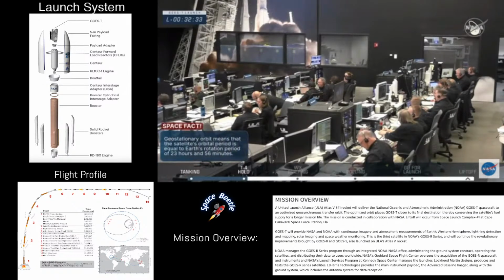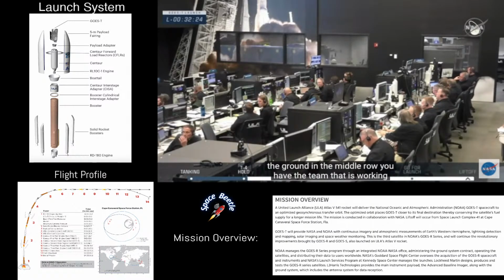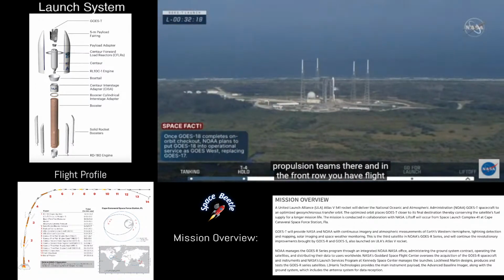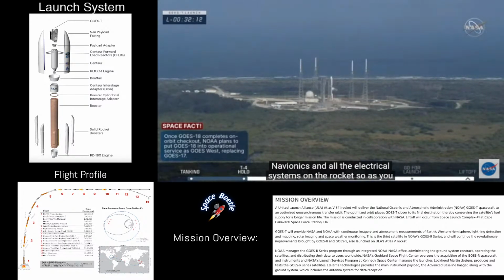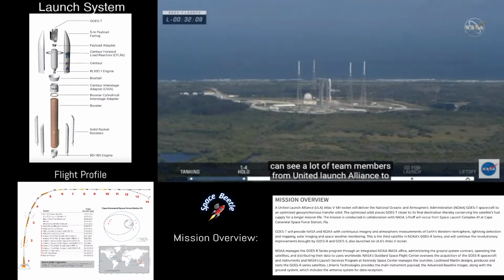In the middle row, you have the team that is working both the first stage booster and the second stage Centaur propulsion teams there. And in the front row, you have flight control and electrical systems that are monitoring the guidance, nav, avionics, and all the electrical systems on the rocket. So as you can see, a lot of team members from United Launch Alliance to work this Atlas V. And they've been quite busy for the past few hours, making sure that the fueling operation has gone smoothly.